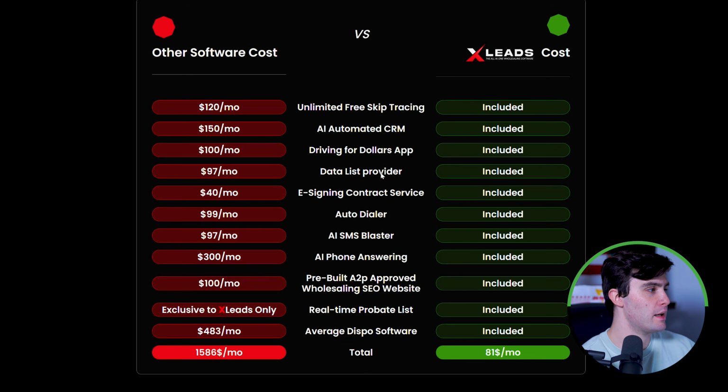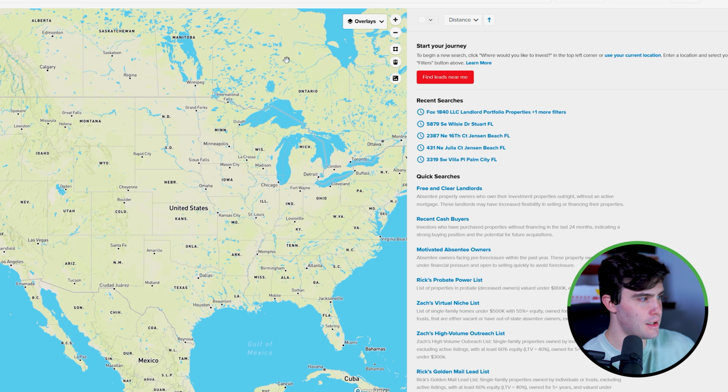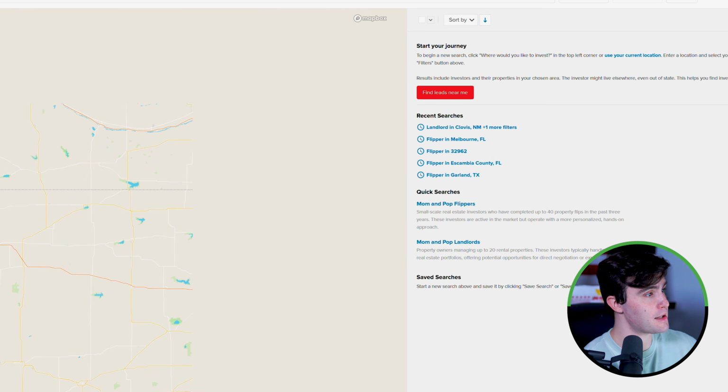On top of that too, it comes with an actual real CRM. So it's built on top of Go High Level, plus there's data. So you get the whole Go High Level, but you have a leads tab too, right here, where you can pull your lists and your data. You have skip tracing included. Every property has phone numbers on it. We have a Dispo tab, so all the cash buyers have corporate skip tracing on them too.